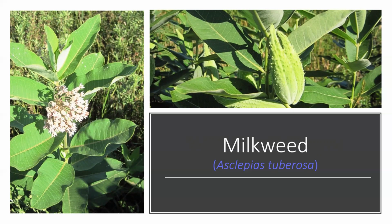Milkweed typically produces white flowers, but they can range in color from red, orange, lavender, or pale green. It also produces a really unique looking fruit pod, like I have pictured there at the top of the screen. It is an elongated, round shaped pod that may have little hair-like protrusions sticking off of it.